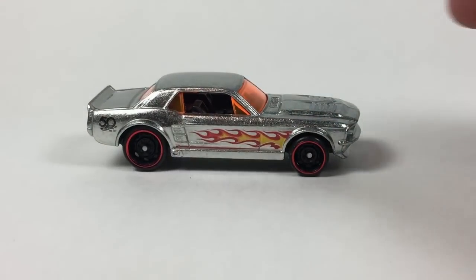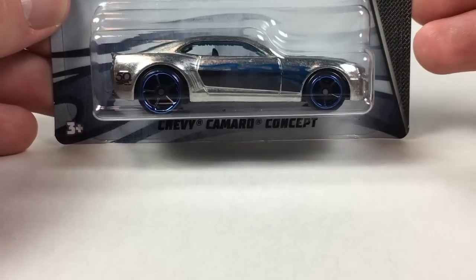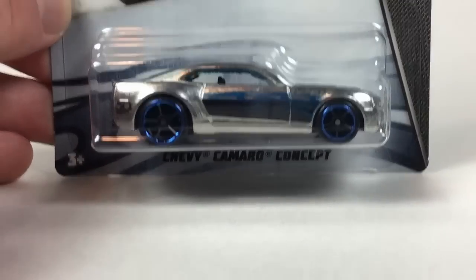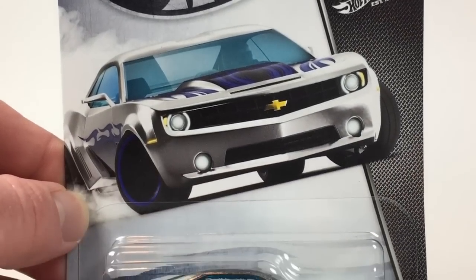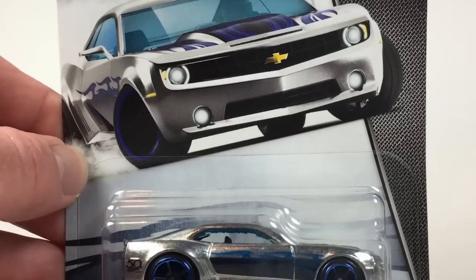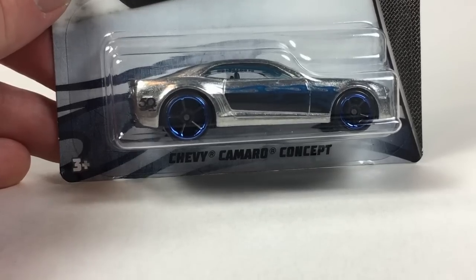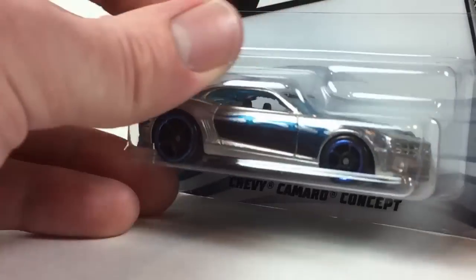And then moving on, next up we've got number 2 in the series, which is the Chevy Camaro Concept. And we don't really have to take a look at the card, do we? Or do we? There's the card. Card art's all basically the same, except you've got unique card art that matches the vehicle. Other than that, it's very much the same. And of course, the rear end of the card is also the same. So there's that. This is number 2 in the series.